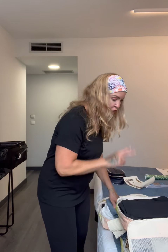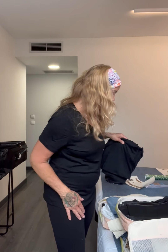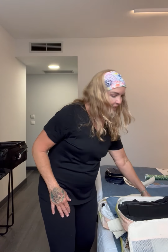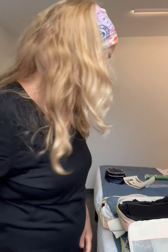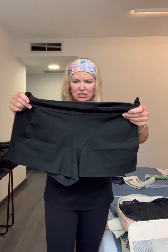I have two pair of jeans. I had an extra pair of leggings, but I like these compression leggings so good. Now I will say one place we went to had a laundry, and I put everything in for a tumble dry, but pretty much just hanging to dry at night was fine. Now I wore the heck out of these, and I think it's crazy, but I wear these a lot.